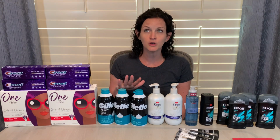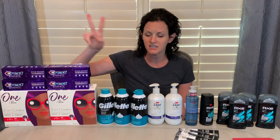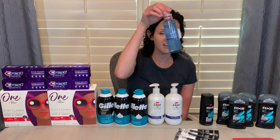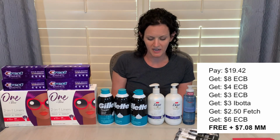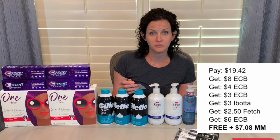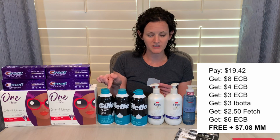But I used that Spend 40 get $11 off on these products. I grabbed the Crest, the Gillette, the Dove, and the Eucerin, okay? So all of those added together after coupons, I paid $19.42. I got back $8 in extra care bucks for the Gillette.